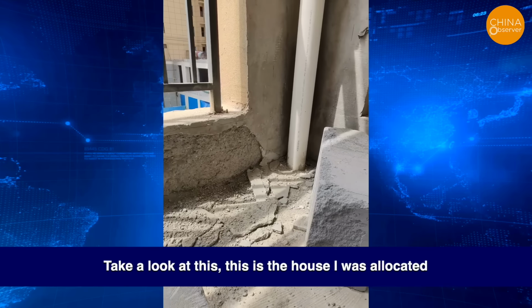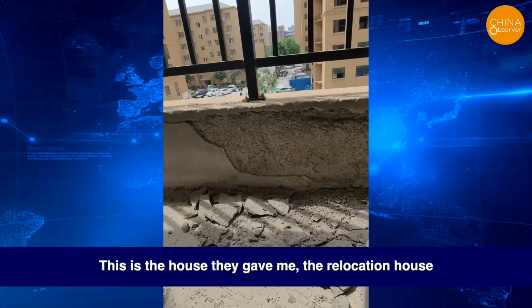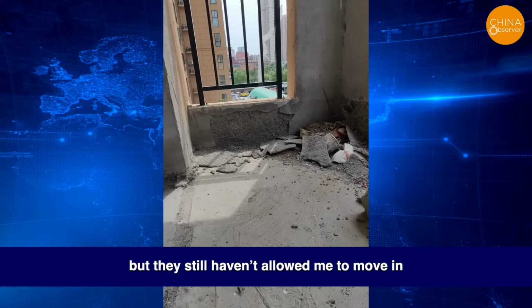Take a look at this. This is the house I was allocated. This is the house they gave me, the relocation house. And this is what it looks like. It's been over a month, but they still haven't allowed me to move in.